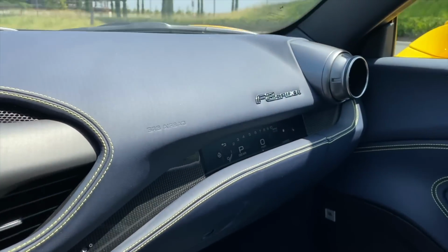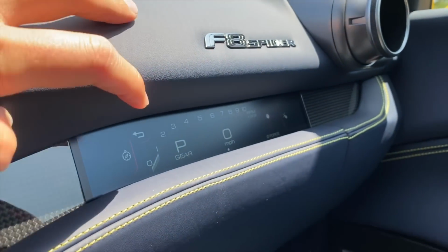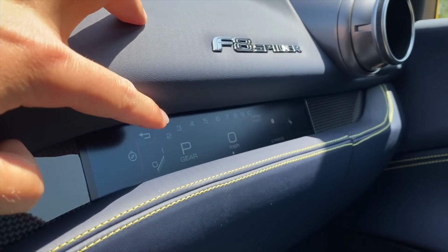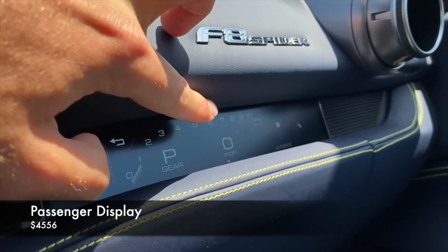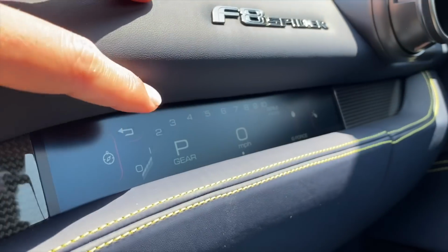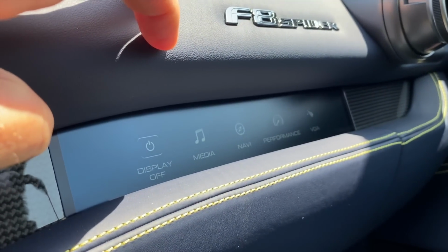All right, so let's check out this digital display over here. This is an option on this car. I don't know the price off the top of my head. It will be listed for you, and a few different things you can look at. You can look at the performance of the car. You can see the tach up above, the gear, and your speed in miles per hour. So frustrating that it's miles per hour and not kilometers like the other one.